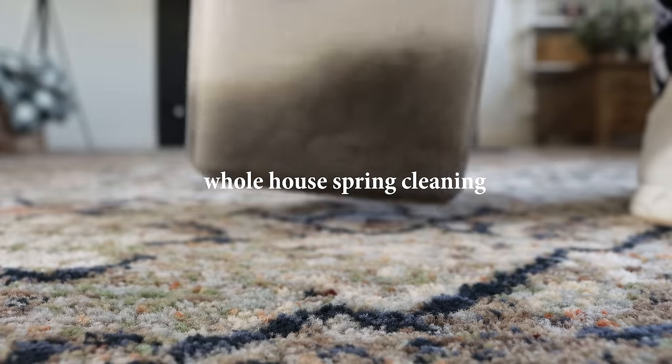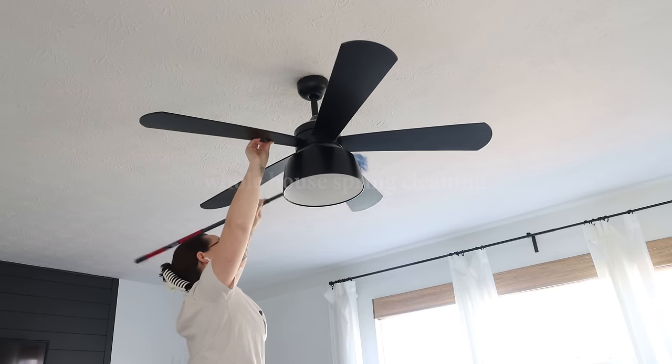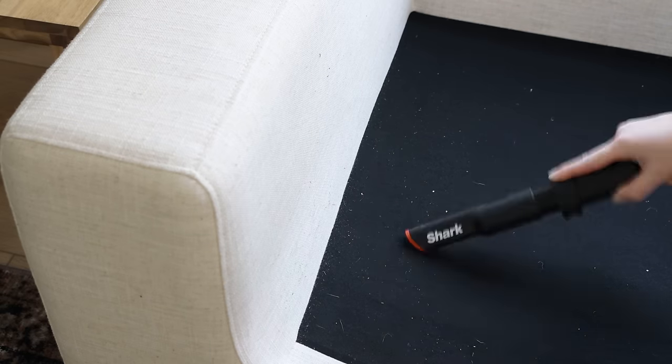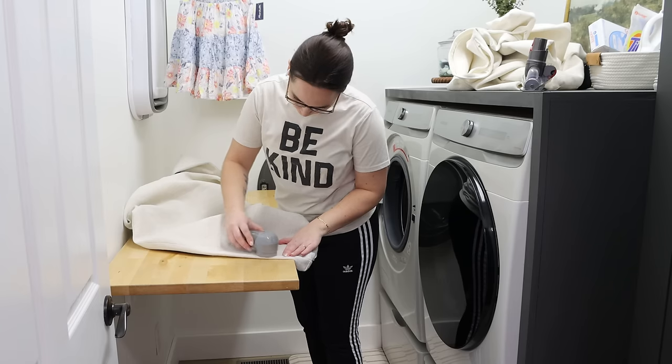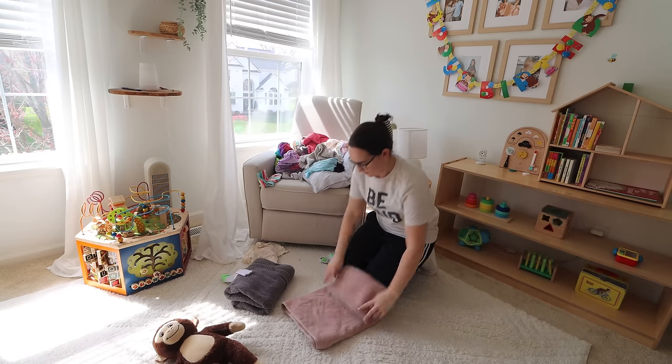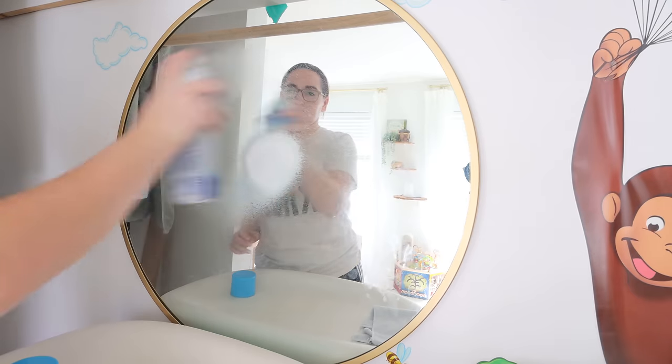Let me be the first to welcome you to spring of 2024, at least here in the Midwest. The birds have flown back, they are waking us up in the morning, and the trees have started to bloom. And I've taken a closer look at the house to realize that we are in desperate need of some deep spring cleaning. So if you're looking for spring cleaning motivation, you clicked on the right video.